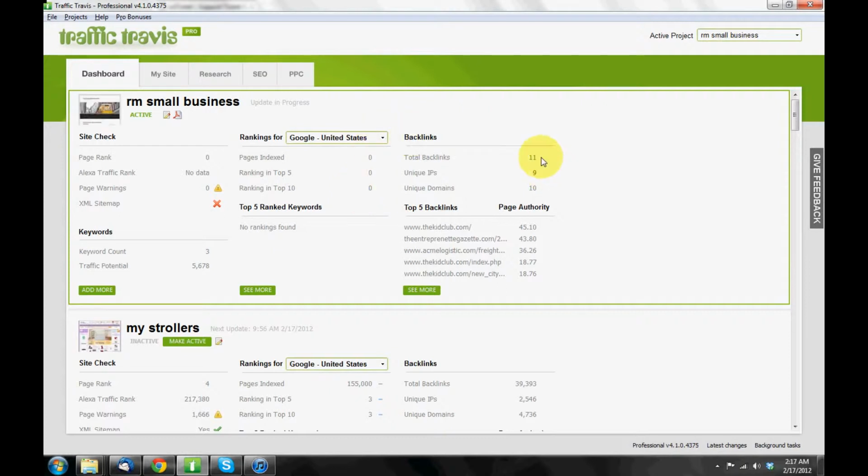Over on the right, it's telling me that I have 11 backlinks from 9 unique IPs and 10 domains, which is actually quite good to have a one-to-one type relationship. It means that in all likelihood the backlinks on this site are pretty high quality. And it also here gives me a list of the top 5 backlinks by authority, which is one of the ratings that are used to determine the importance of a website.